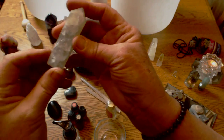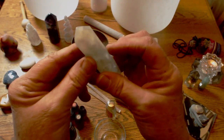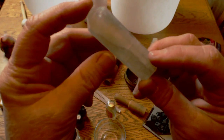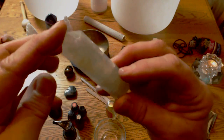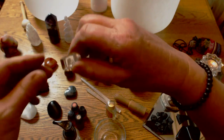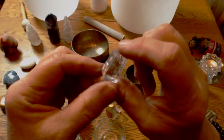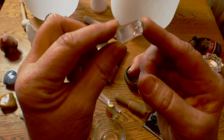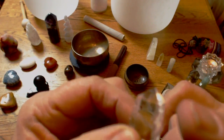And this one is another white fluorite. It has a little stripe of purple in it. A little green right there too. Oh, everybody's talking tonight. It's tiny, tiny, tiny, tiny clear quartz. The perfect little pillar, really super clear. The flat bottom, and a nice point.